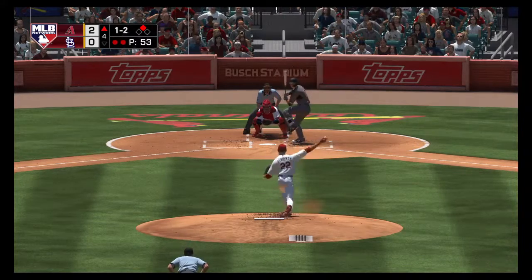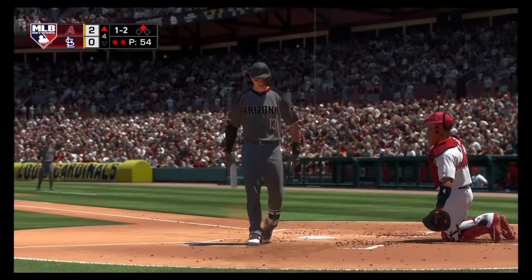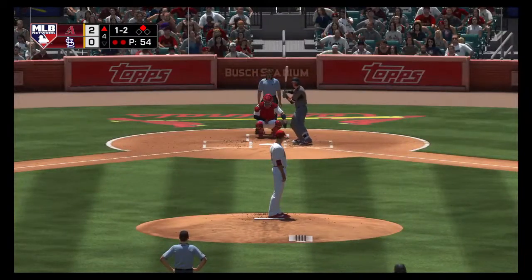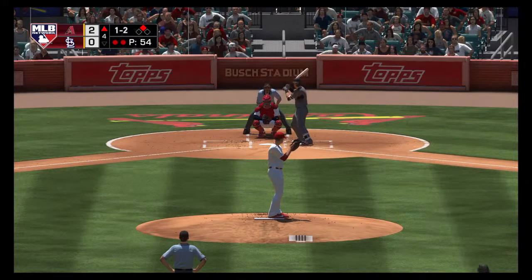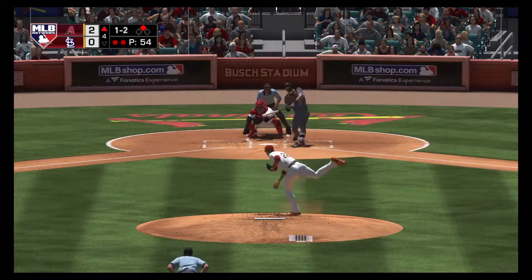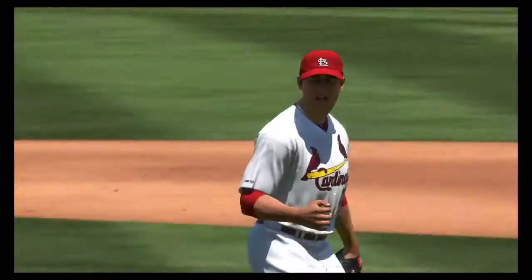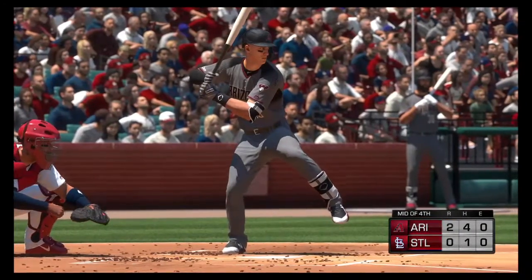The 1-2. Fouled off. The 1-2 is swung on and missed. Strike 3. 1 left for Arizona as they're unable to add to their 2-0 lead.